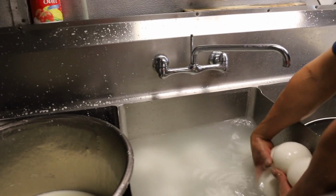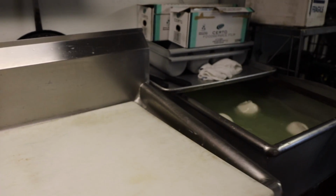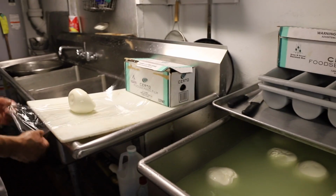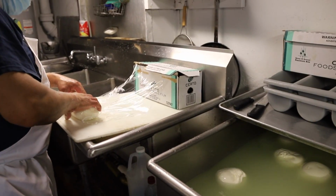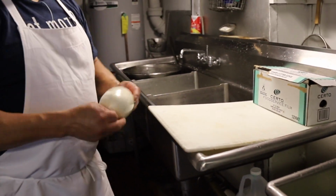After the balls cool in the water, they're transferred to a saltwater bath. Then they're individually wrapped and brought upstairs for sale. It has to be in the salt water just for a little bit. Yeah, a little bit of taste, yeah.